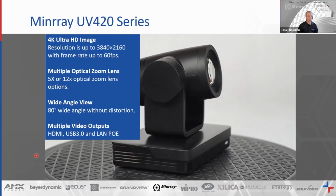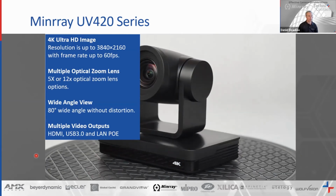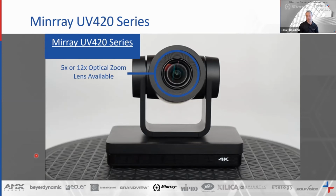This camera also is PoE and has multiple optical zoom lens, 4K, 60 frames per second up to. And again, all the USB 3 connectors on these cameras can be connected to USB 2, but you would be losing some of the resolution for sure. 5 or 20x, so there's only two options on these cameras for the lens. As you can see also, this camera is similar to the UV570, so the look is similar. It has similar capability also as well. So mainly the resolution and the lens options that we can have for these cameras.